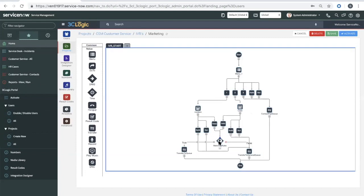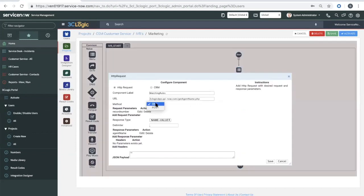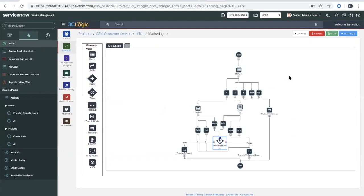And by default, the system was able to fetch or post information between the 3CLogic platform and ServiceNow to determine, okay, to whom should I route this call? Maybe it's a VIP customer. Maybe the ticket or the case is already assigned to a specific agent. Wouldn't it be great if you could send it to that agent in question? Or perhaps there's nothing unique about that ticket and we want to send it to a general queue.